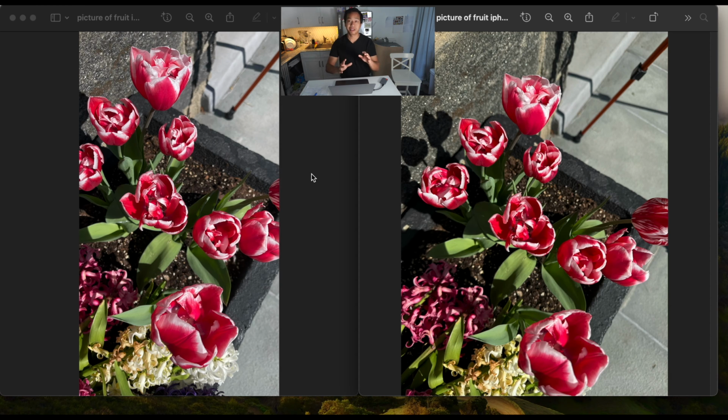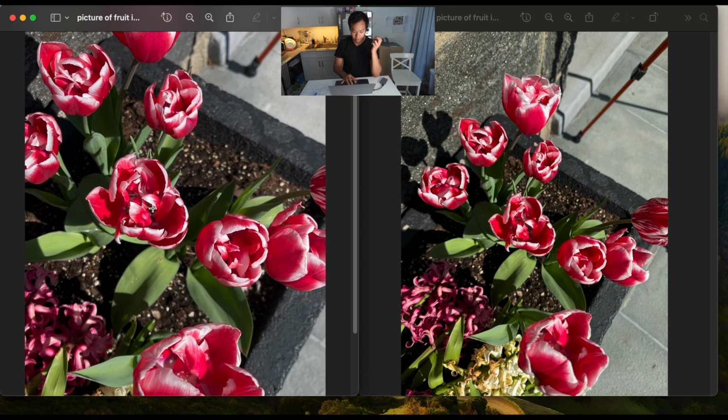Next, we got a couple pictures of tulips. This is category number 2, flowers, because you're going to be doing a lot of nature pictures, I'm assuming. Here's the iPhone 12 Pro Max, and here's the iPhone 15 Pro Max. So we've got tulips from the top. It's springtime. We're going to zoom in. Let's select this one here.